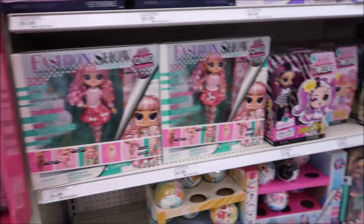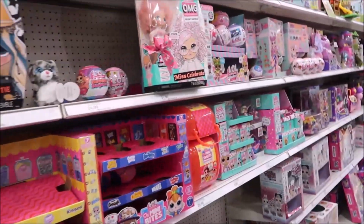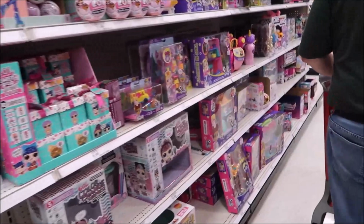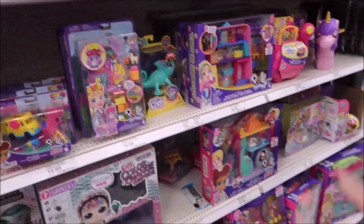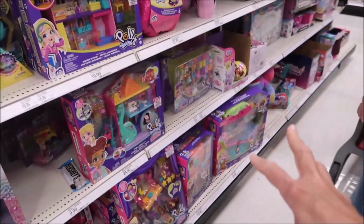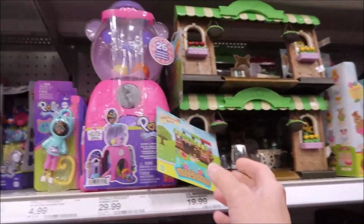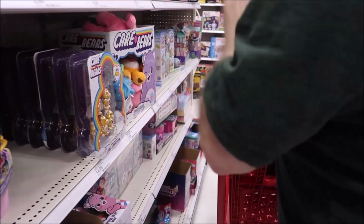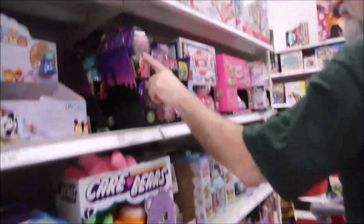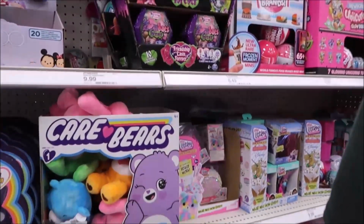I don't know how much they are a piece. That's why I'm not picking any up, because those look like they'd be good stocking stuffers. But if I don't know how much it costs, I'm not going to get it. Oh, yeah. Tons of Polly Pocket. All these sets. Ashley had literally a closet full of these when she was little. They're the Woodsies. I got them that house right there. They have Care Bear stuff. Oh, that's cool. Zombies. Yeah, zombies.